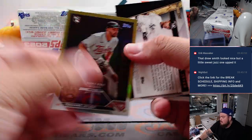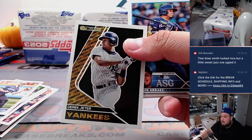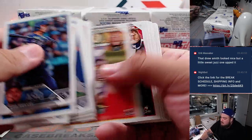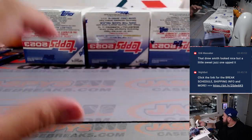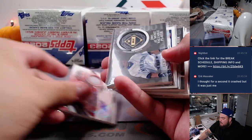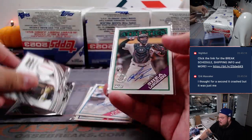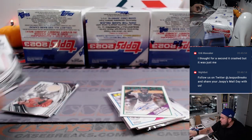Eduardo Julien? That's gold. Derek Jeter. Alrighty. So there's the first hits right there. Relic, autograph, medallion, autograph, relic, medallion, autograph, medallion, relic, and autograph. And actually, we got an extra auto. Should have only been three.